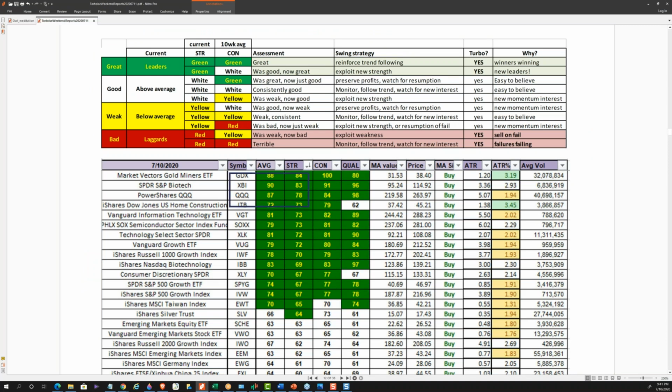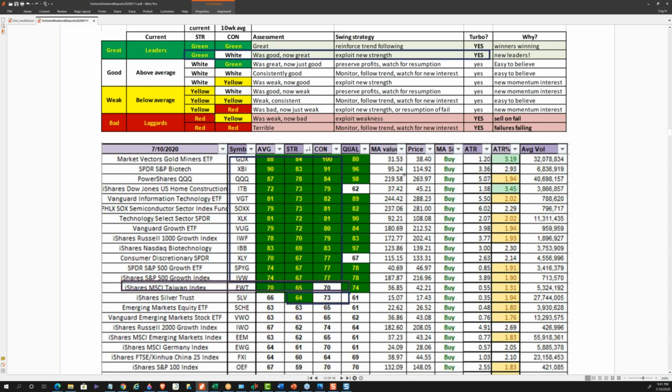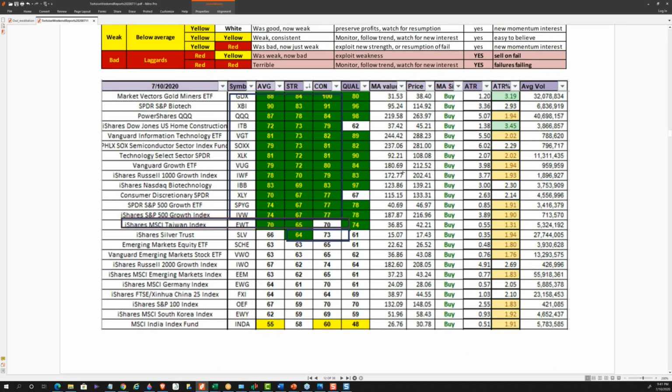These right here, all the winners keep winning. Taiwan is green and white, and so is silver. So I look at that's green and white because what was good is now great, and we can exploit new strength, and you can turbo those intraday. And again, I play that with Wheaton.